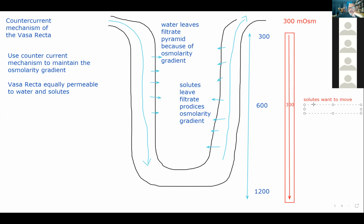Things move down their concentration gradients. So if you've got 600 of something on one side and 300 of something on the other side, which way are things going to move? Towards the lower concentration. So in that case, is that into the blood vessel or out of the blood vessel? Into it. Exactly. Solutes move into the blood vessel. And as the solutes move into the blood vessel, which way does the blood carry them, the blood moving down or the blood moving up? Down. So notice what our blood vessel is doing here is it picks up solutes and brings them to the bottom of the loop, or bottom of the pyramid.